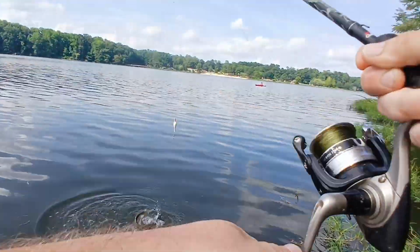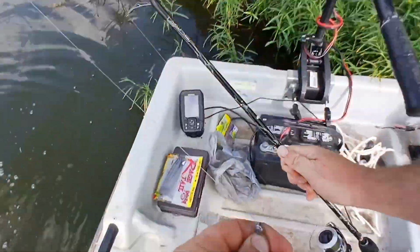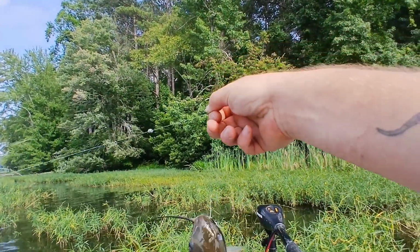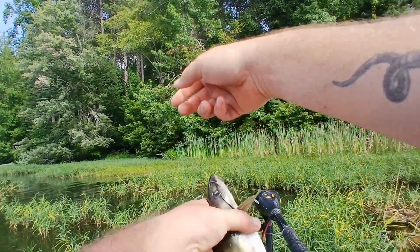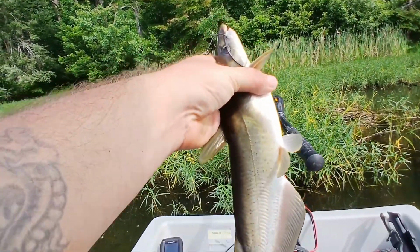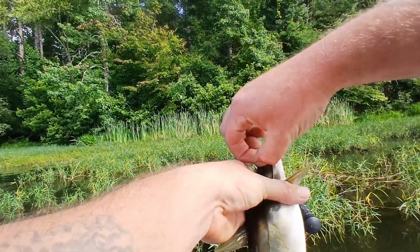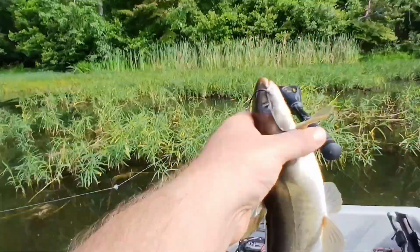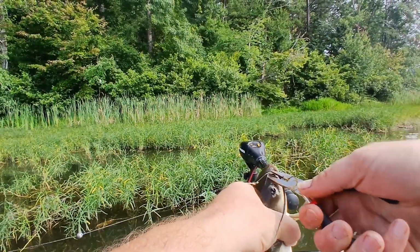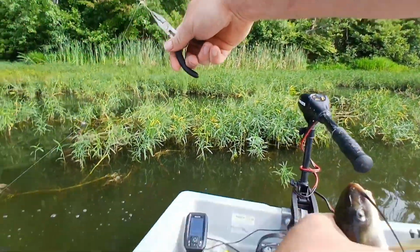It is a catfish. Here we go. Little catty. Little channel cat. Nice. Sweet. That's awesome. That's my first catfish here in the south, and it's a small one, but that's all right. Doesn't really matter. There we go. Hook is out.